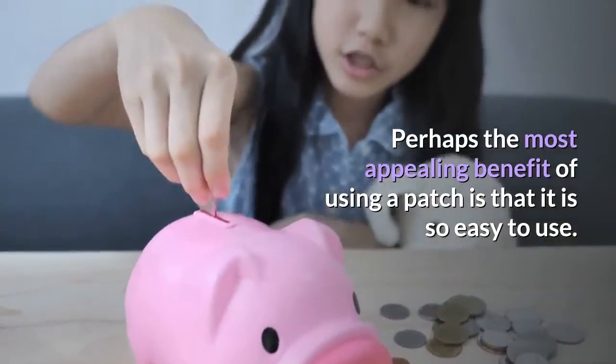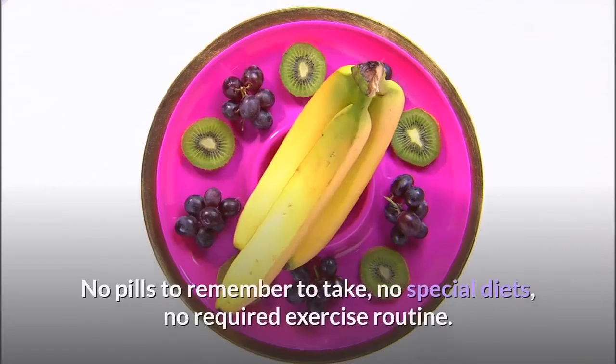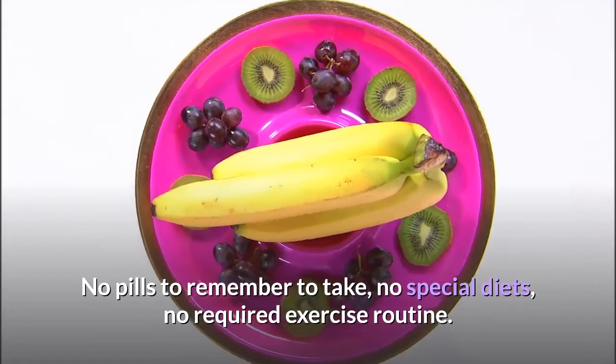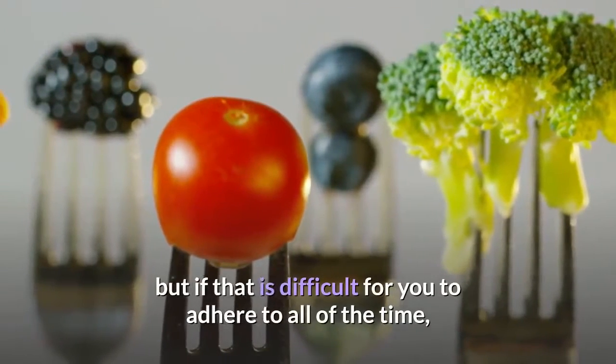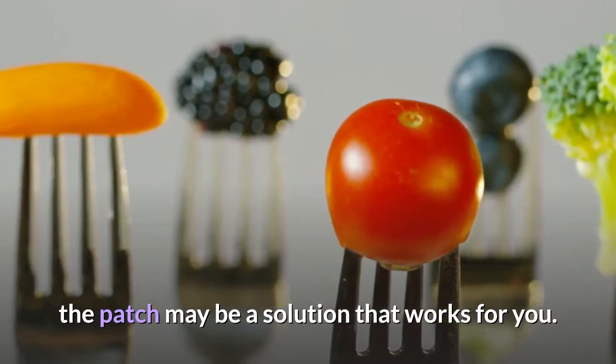Perhaps the most appealing benefit of using a patch is that it is so easy to use. No pills to remember to take, no special diets, no required exercise routine. Naturally, sticking to a healthy diet and exercise program is best for your overall health, but if that is difficult for you to adhere to all of the time, the patch may be a solution that works for you.